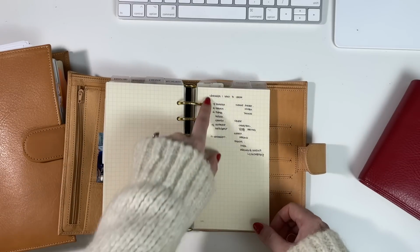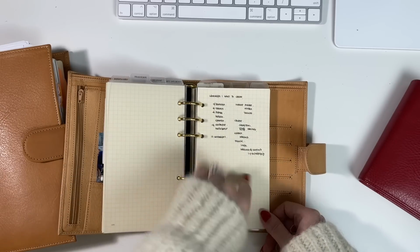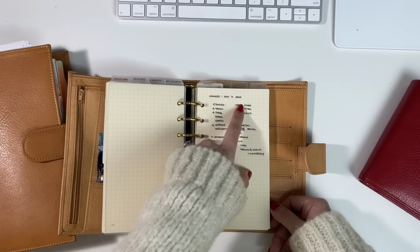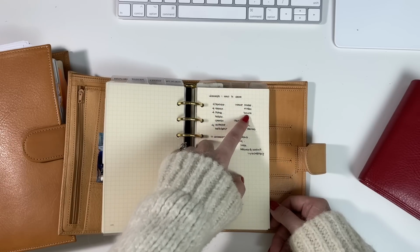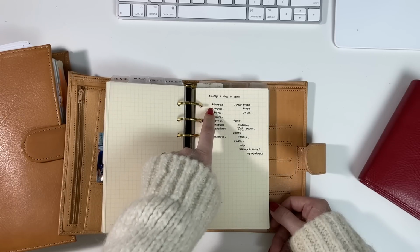And then Polyglot is the language section. So these are just the languages I want to learn. I currently speak Mandarin Chinese, Korean, English. I read and write in all three. And then currently I'm learning Japanese and Spanish.